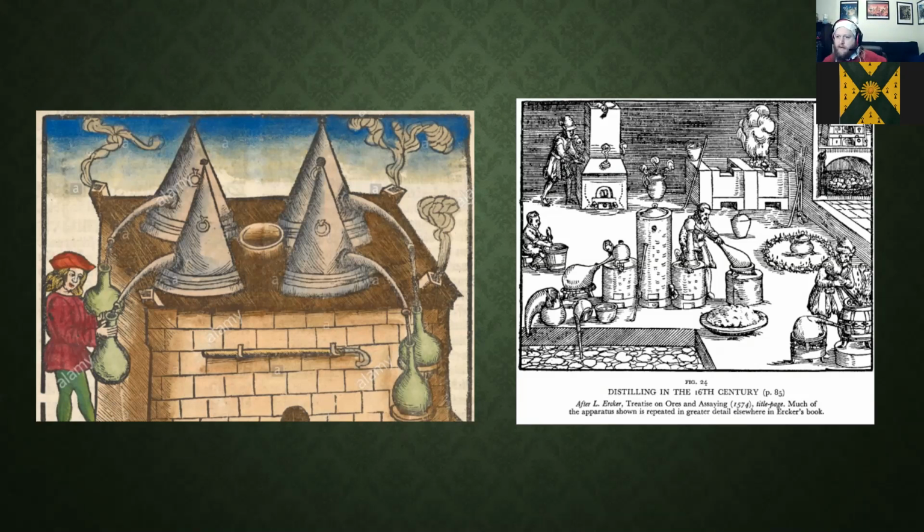And the one on the right shows quite a few different alembics in various shapes. We can see in the center the chimney looking things are obviously where we have built our fire inside, and it's heating up into our alembic and down into the collection device.